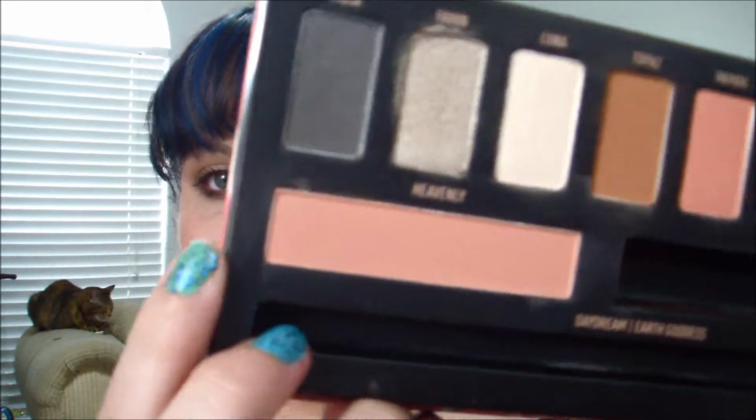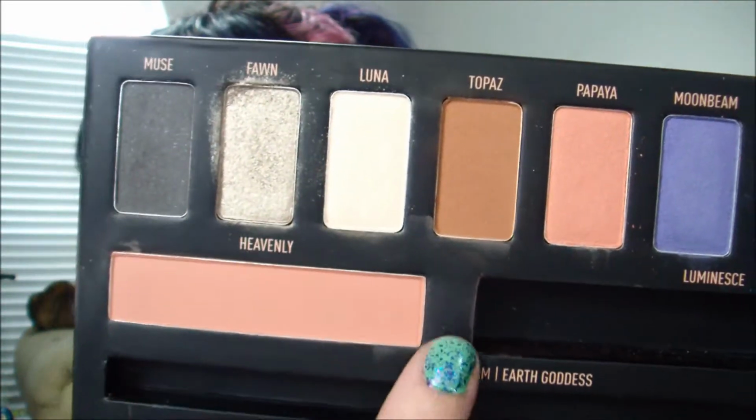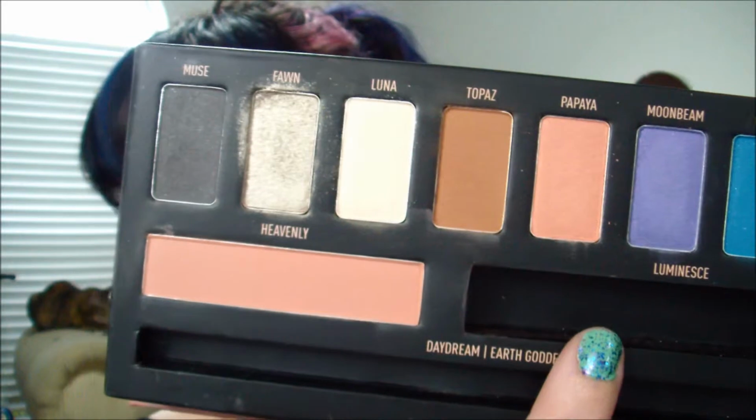Hi guys, I'm back with the second part of my Sigma Resort tutorial, and today I'm focusing on using the shade Fawn and the shade Topaz. I also use the Heavenly Blush, the Luminescence highlighter, and the eyeliner that comes in it. So this is kind of a whole palette look. But if you don't have this palette, do not fret. Sigma has offered these all individually.